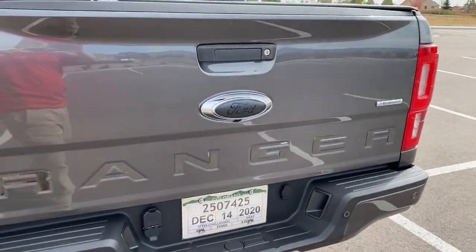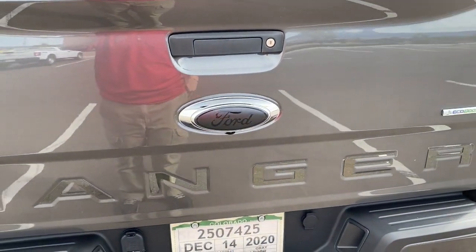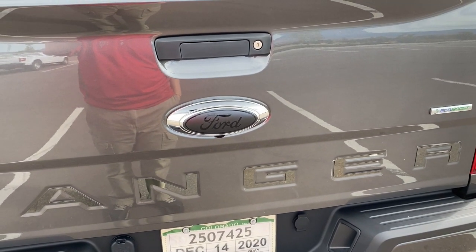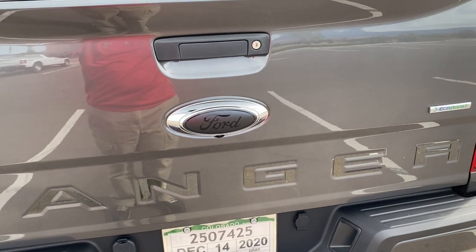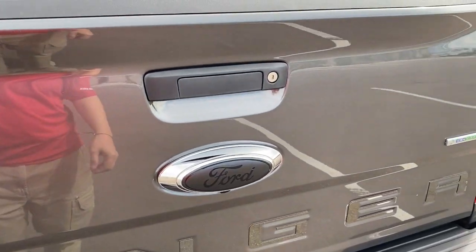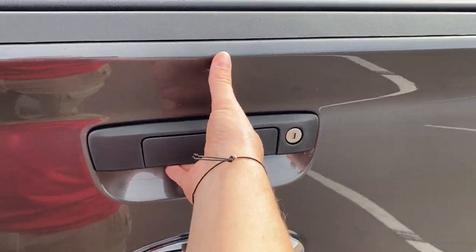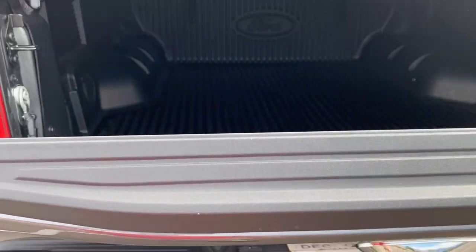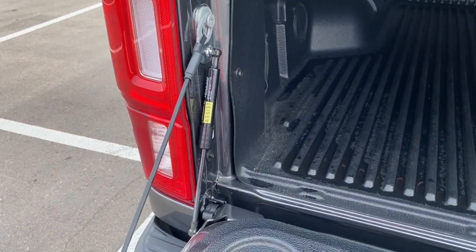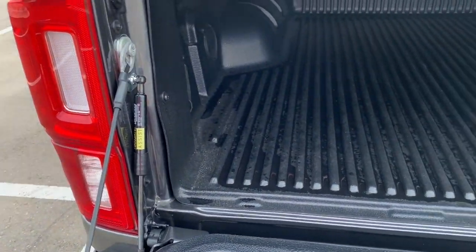I also darkened out the emblems there. I don't like the blue. I think it clashes a little bit, so I just got a decal to put over the Ford blue to make it gray. Another thing I installed was that normally the tailgate's not dampened, but it is now. It's a cheap add-on, just to add a dampener right there. Very easy to do.